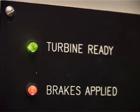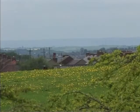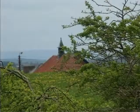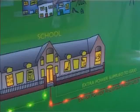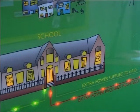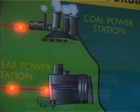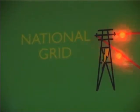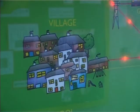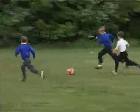Despite the clean technologies in the school, there are still days like this where neither wind nor sun can generate enough electricity to meet the need. On a calm day like today, the school needs electricity from conventional sources. Although the turbine meets the overall electricity demand of the school, much of the output is generated out of school hours, and so it's exported to the grid. Power generation and use can be explored by pupils on this interactive display.